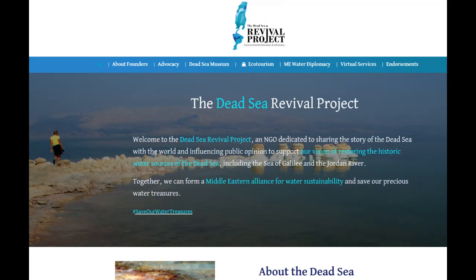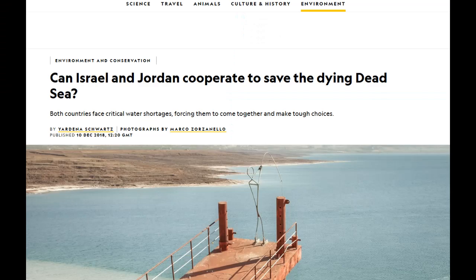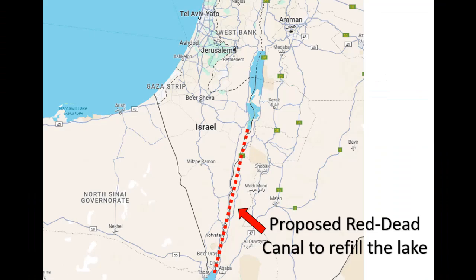There is some hope for it, as both Israel and Jordan seem to be genuinely willing to try and cooperate on this, so we'll have to see what they come up with and if it's a viable solution. So that's it for the background information on the Dead Sea, the lake itself. Now let's move on to the actual sites around it, and let's start in Jordan.